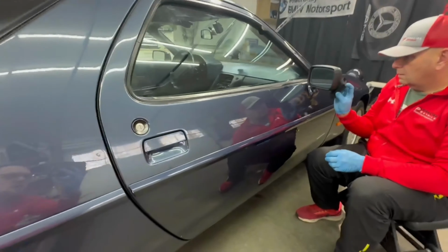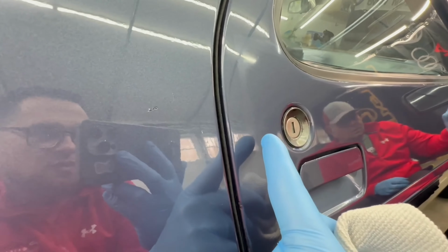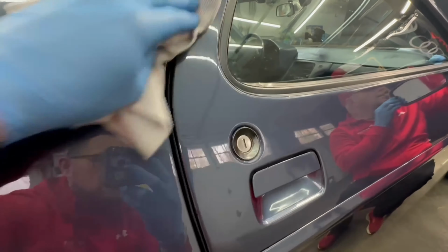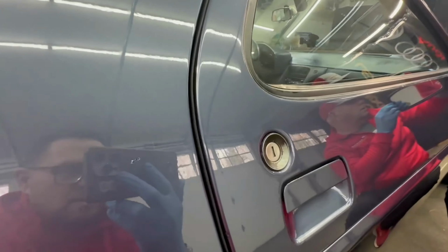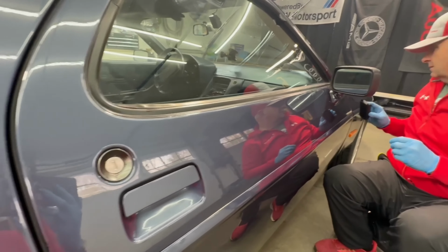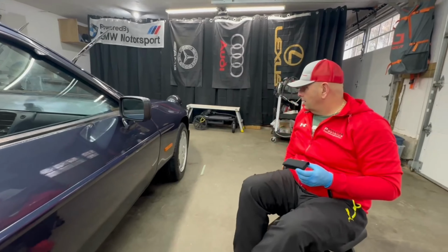And as you can see, if you look closely, the coating is starting to flash. So once it starts to flash, we just wipe. And then it'll take about 24 hours to cure, and then it needs to sit for about a week without being washed.